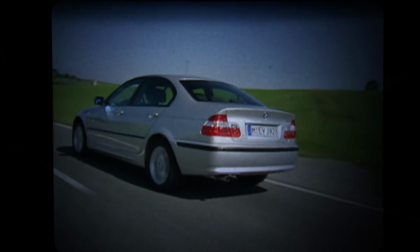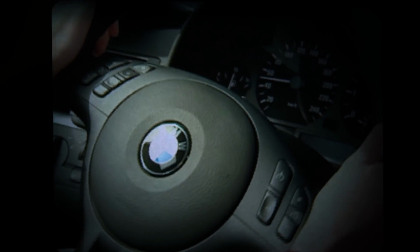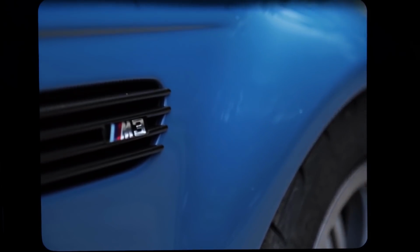The E46 3 Series was available between 1997 and 2006 and represented a huge leap forward in dynamics, comfort, safety and styling compared to the third generation E36. The E46 was available as a coupe, convertible, saloon, touring and hatchback, and featured engines ranging from 4-pot 316s with 103 horsepower all the way to the Mega M3 that used the legendary S54 B32 straight 6 with up to 355 horsepower in the M3 CSL.